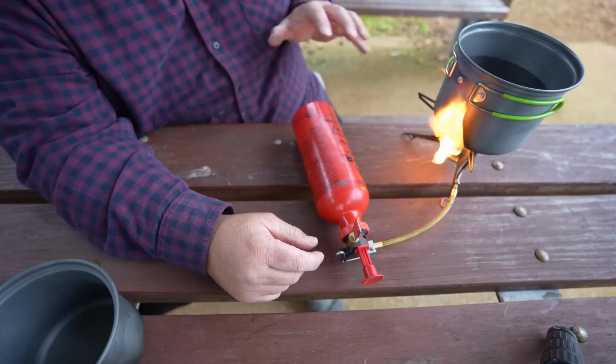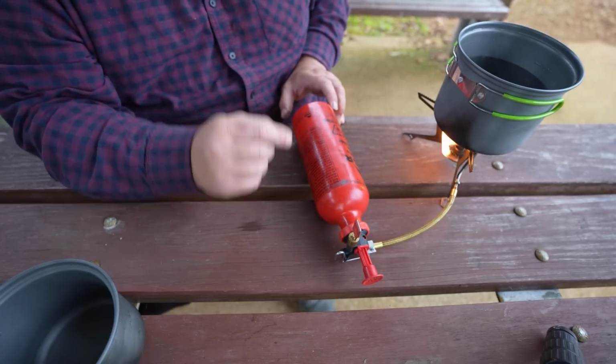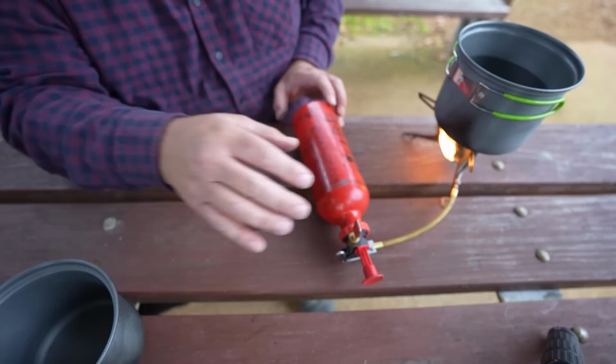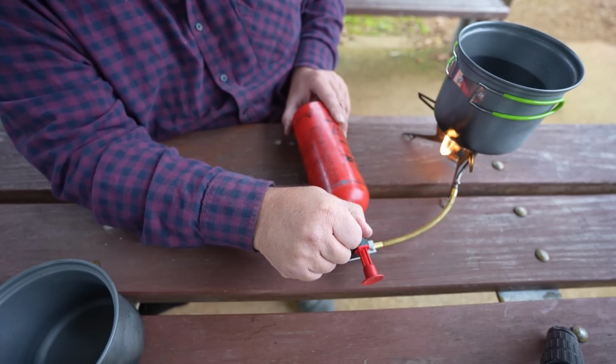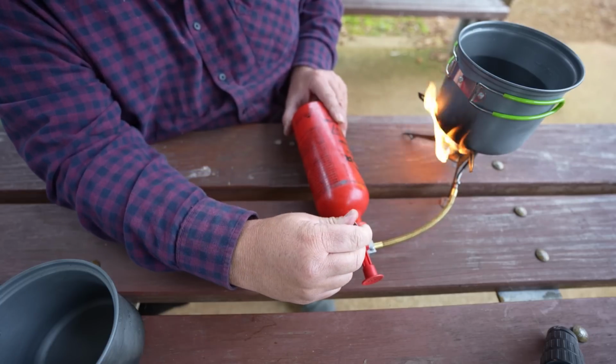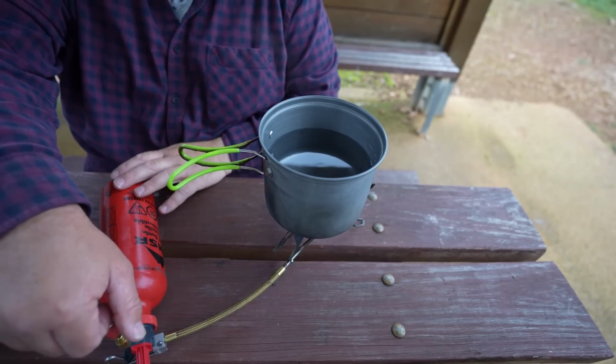Let that burn. What that's doing is heating the heater up, and it's heating the little pipe up that the fuel flows through. And once that gets hot, that evaporates the fuel and turns it into a gas. So at the moment it's a liquid until the pipes are hot enough to evaporate the liquid and turn it into gas. As they say, now we're cooking with hot gas.